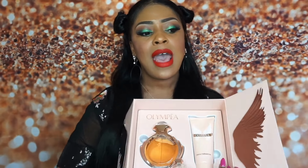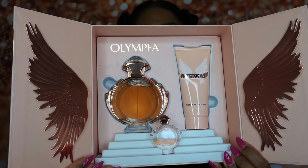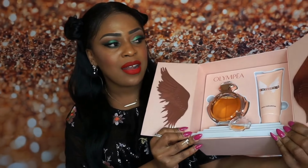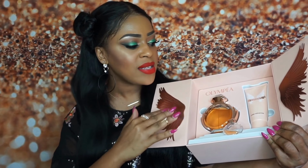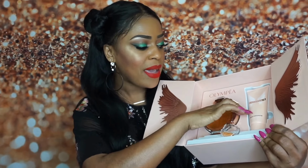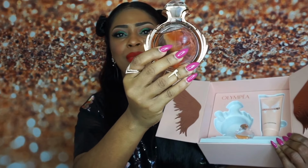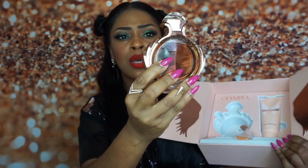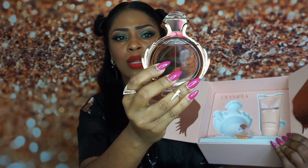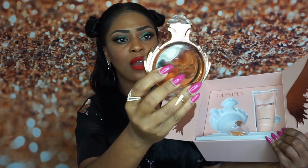And this one I bought in the set as well. And the packaging is gorgeous on this one. Just look at this. I love it. And I love the rose gold. I like the rose gold wings. And I just love the rose gold packaging. This bottle reminds me of some ancient wall decor or something like that. It looks so ancient and I love that.